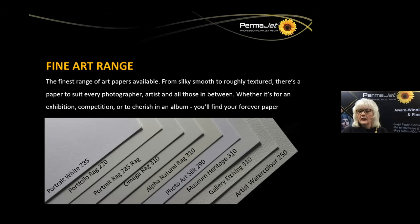Portrait rag. Doesn't mean to say that you're going to have to shoot portraits or print portraits onto the paper. It is very, very good for portraits because it gives you that lovely detail on the skin tones. So although it's not as white as the portrait white paper, it does emphasize the beautiful qualities of models if you're shooting in a studio. So particularly if you're using studio lighting, it'll give you that lovely finesse and softness and give you that lovely detail on the skin, which is really, really important.